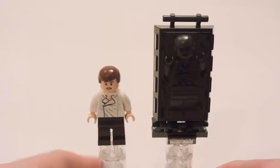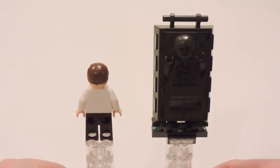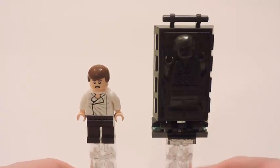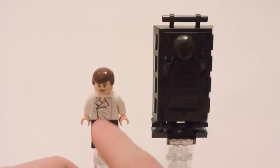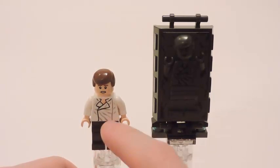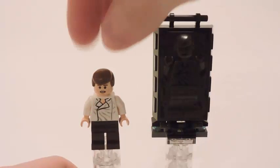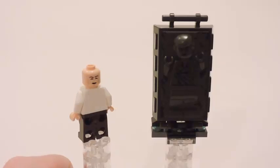And just Han Solo, there's not really much of a difference here behind him. There's no print on the back, which is kind of odd. There's no print on the legs, it's just plain brown legs. Just the torso for his shirt, white shirt, everything. Very, very detailed. Here's the hair piece, quite simple. And we got the head here, which is the dull side.